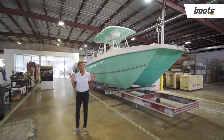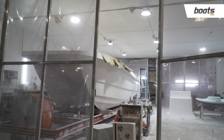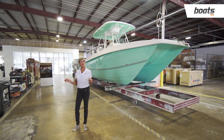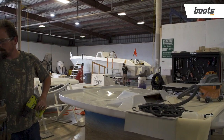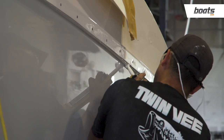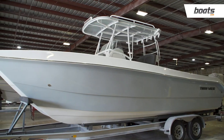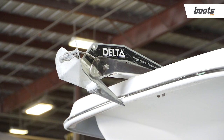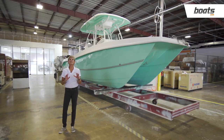So we just followed the boats through the mold division to finishing, where all the polishing is done and all the perfection in each hull is performed. Then it comes into assembly and rigging. So here, all the pieces are put together. The boat is powered. Twin Vee uses primarily Suzuki. And they use a lot of other very fine vendors like LeBrock Helm Seating, Gemlux Hardware throughout, and Lumar Windlass Anchors and Bow Rollers.